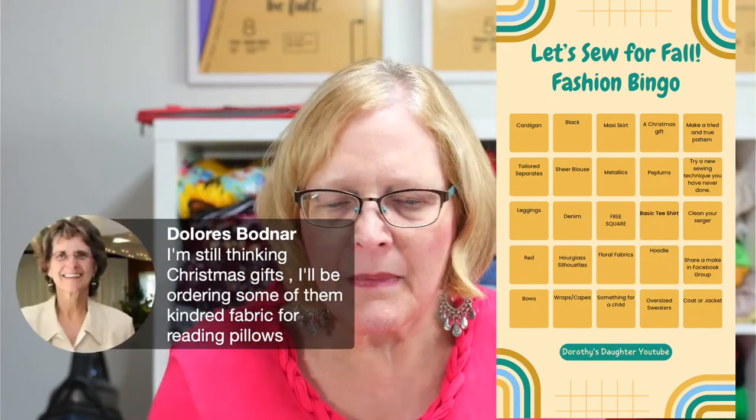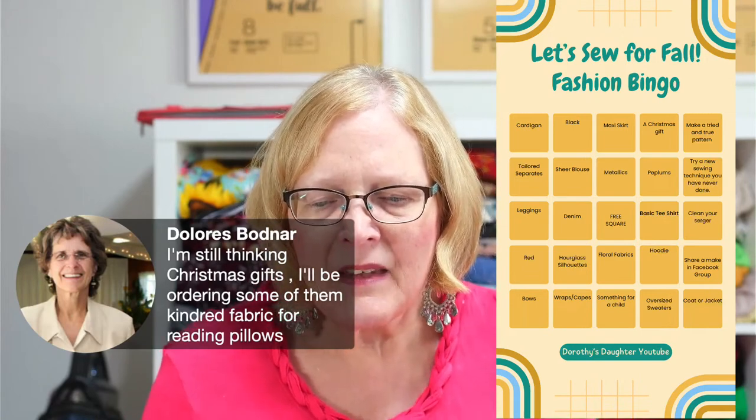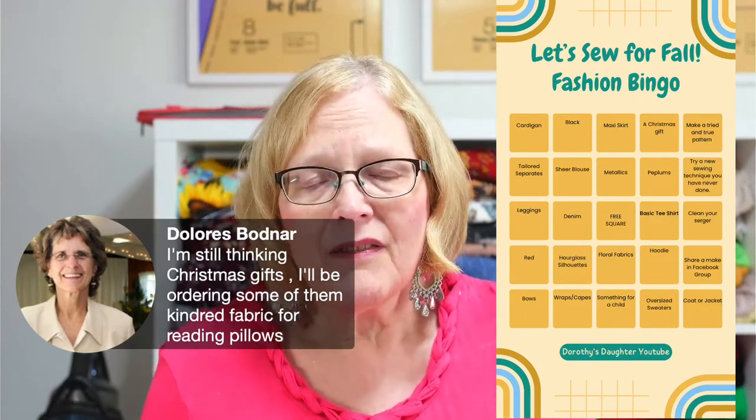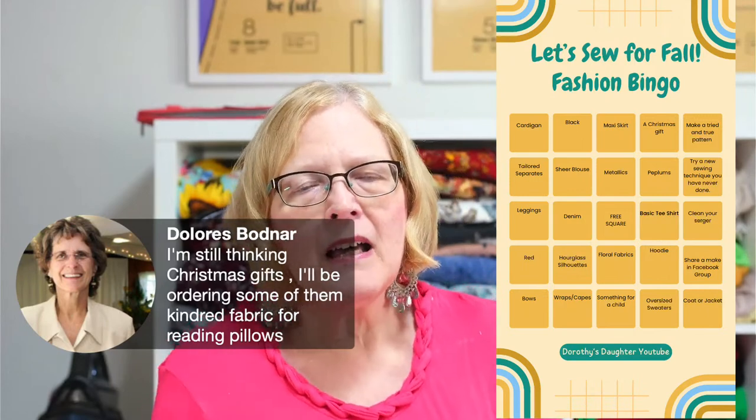Dolores is still thinking Christmas gifts, ordering some of them. Kindred fabric, some of the fabric for reading pillows. Yep, I know. That is something I really love to give. Also, those notebooks that I did on Merry Monday, composition notebooks. I've made so many of those, and I think I'm going to have at least a dozen made for friends, just as an impromptu gift around the holidays.